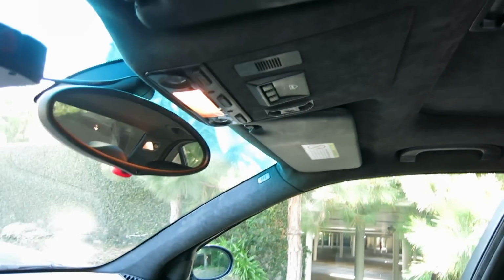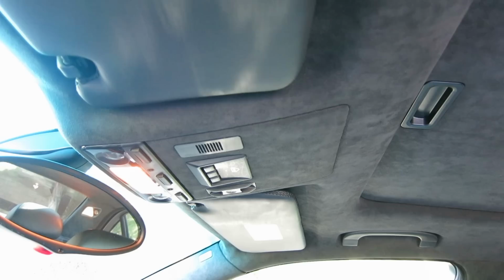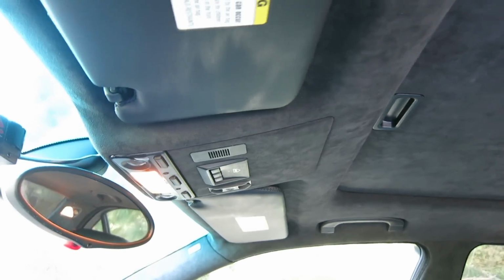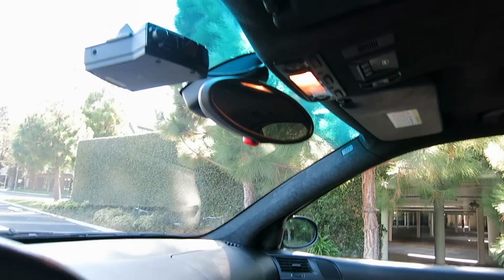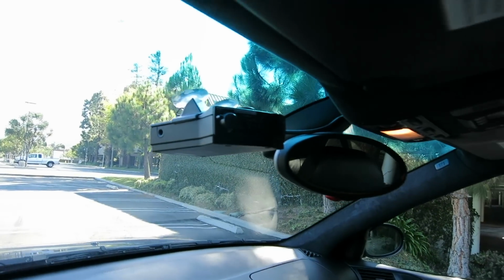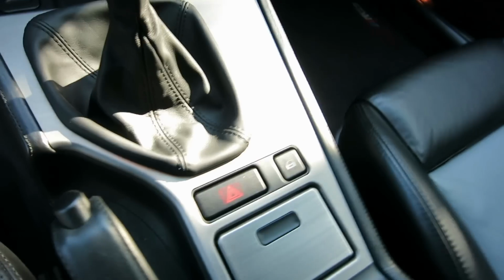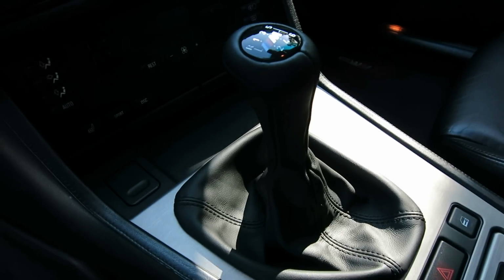The previous owner also installed the HomeLink at a BMW dealership in 2002, I believe. So that's nice, I don't have to deal with that. The 2000s didn't get HomeLink, so that's another plus. He did also hardwire a Valentine radar detector, and the dealership included that with the sale, so it comes with a Valentine and it was already hardwired. I have had to replace this center Titan trim piece, as well as this shift boot and knob.